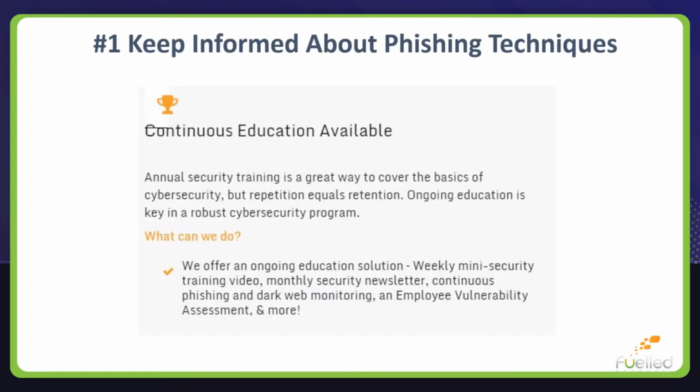Here are our top 10 tips and tools to prevent yourself or your organization from becoming a victim of a phishing scam. Number 1, keep informed about phishing techniques. New phishing scams are being developed all the time. Without staying on top of these new phishing techniques, you could accidentally become a victim to one.